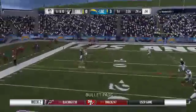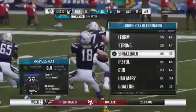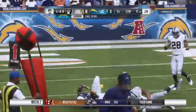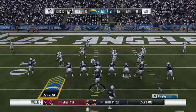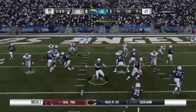They'll try and start this drive in the air. Throwing the out route and complete. It's Gordon. And down inside the 15, shy of the 10. That one good for 13 and a Charger first. A first red zone opportunity here for the Chargers. They've got a 1st and 10 at the 11.